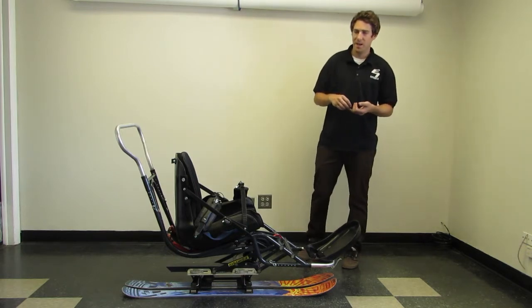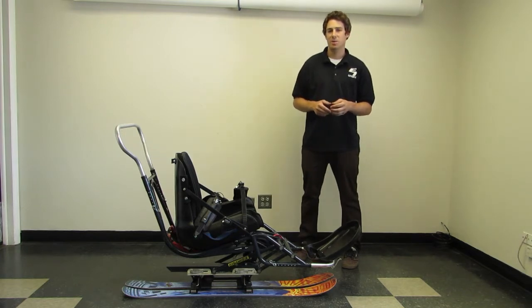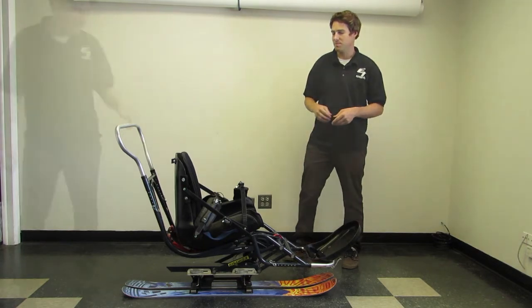First thing we did was we added suspension. And we used a more advanced suspension design called A-arms that are commonly seen on mono skis. This gives a little bit more of an improved ride, but more importantly, it let us engineer where the ski is in the up position.